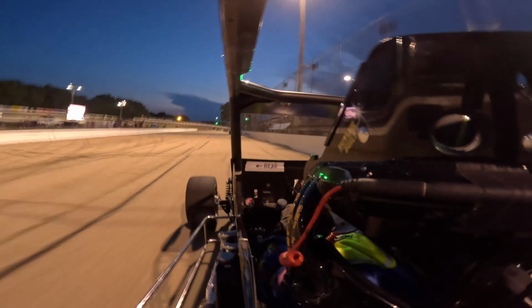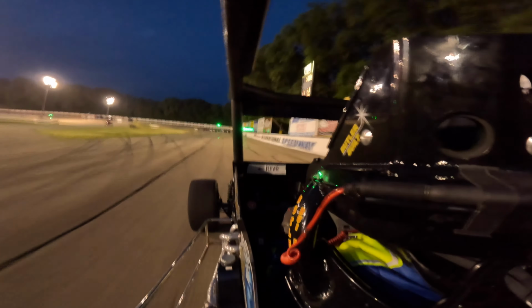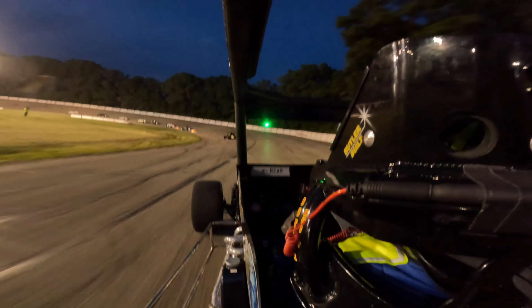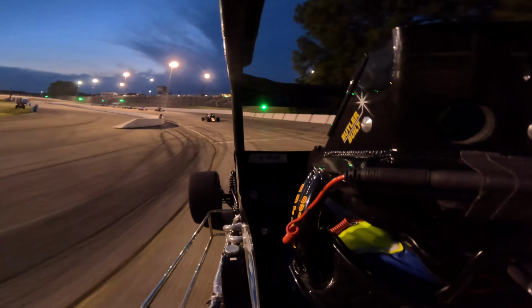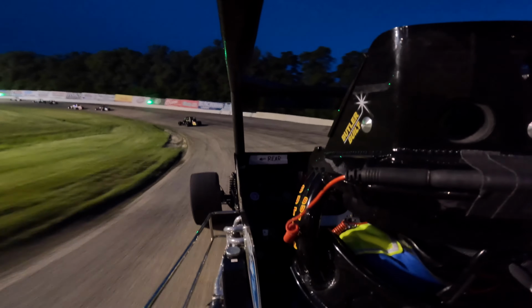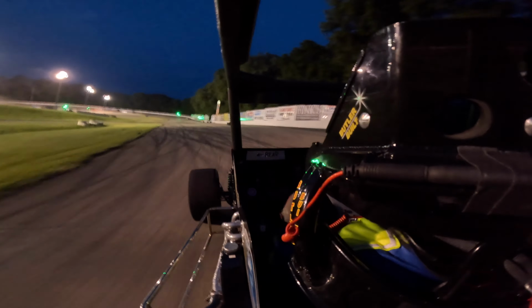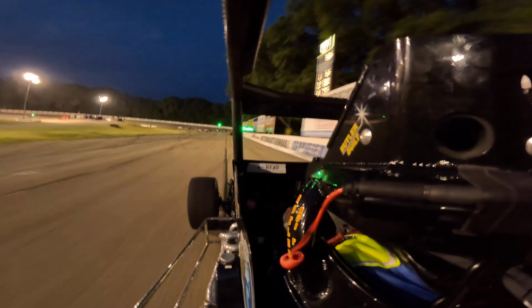So we're rolling along, actually pacing back up to CB, and things are feeling pretty good. I'm talking to my spotter, keeping me calm. It's a long race. It's a short track and there weren't as many cars here. So more so just thinking about laps. More pavement time, the better. We don't really get time to test unless we go to IRP, because it's close to home. So I've never seen this track.